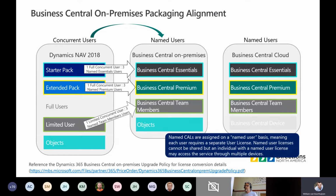The only requirement for this is that you have purchased those licenses before the 1st of May last year. So before 1st of May 2019, then you're still able to make use of this packaging alignment where you can change concurrent users in a ratio of 1:3 for named users.